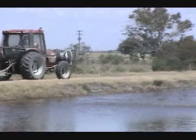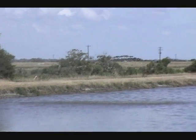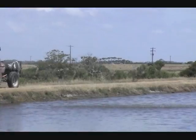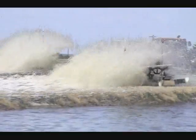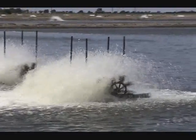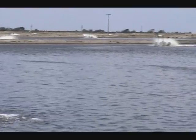Once the ponds are stocked, feeders dispense custom formulated feed into the water 5 times a day. During the growing season, feeding is done on a round-the-clock basis. Paddle wheels aerate the water. The number of paddle wheels placed in any given pond depends on the acreage of the pond.